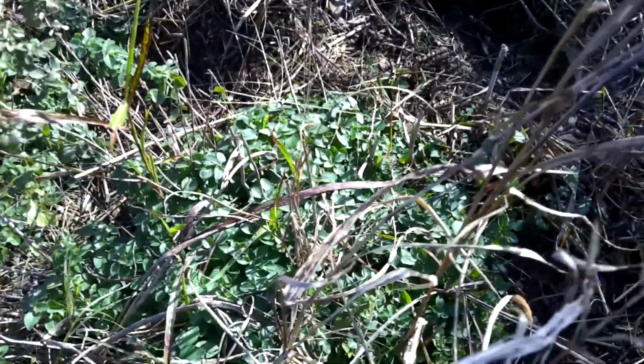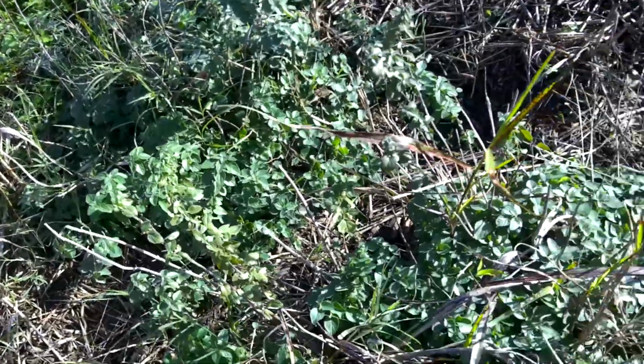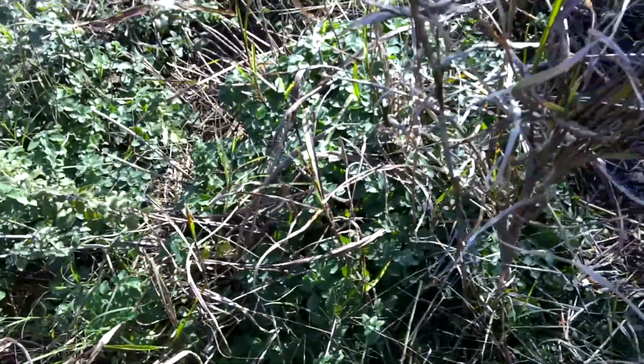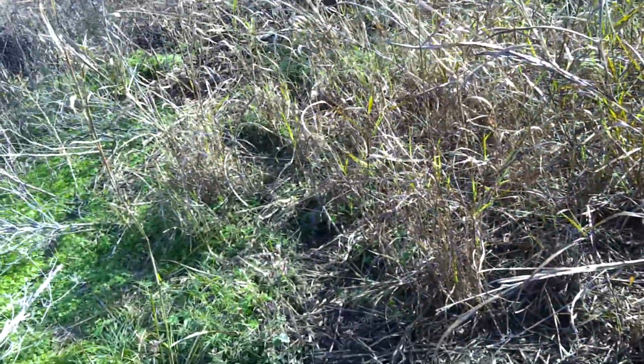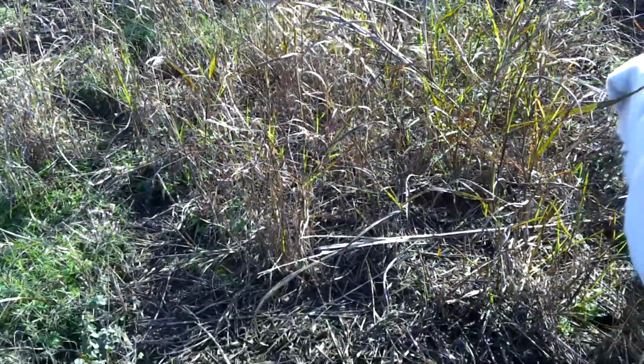Let me try to harvest these too. This is some oregano. I got a couple of oregano plants. I may try to get a bunch of them dried out and ready for winter, so I can use them over the winter. That looks like pretty much all that survived over here in my herb garden. And yeah, I just totally abandoned it. I was so discouraged.